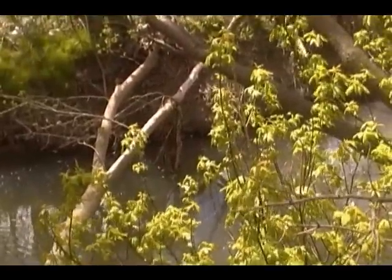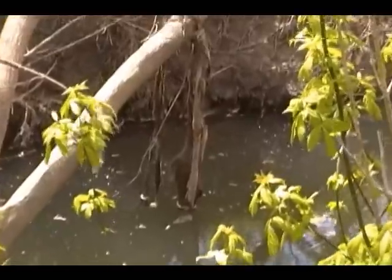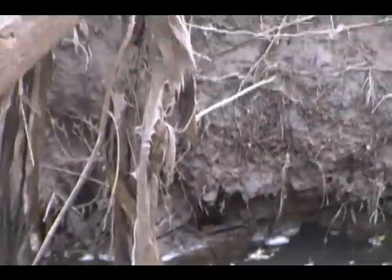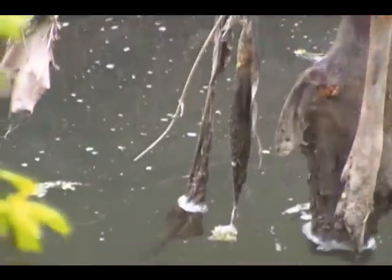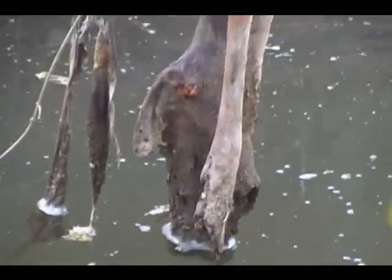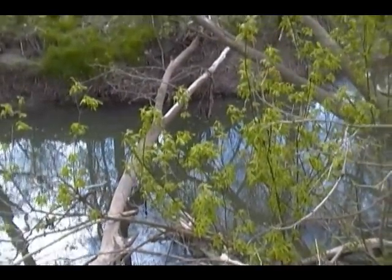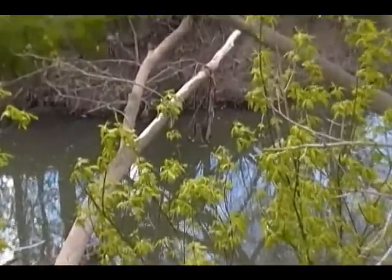I know you're probably never going to be able to tell what this is, but that's a first for me. That's a white-tailed deer hanging in that tree. That's its skull. There's a foot up over the branch, down the other side, the other feet. I've never seen that before in my life. Gross.